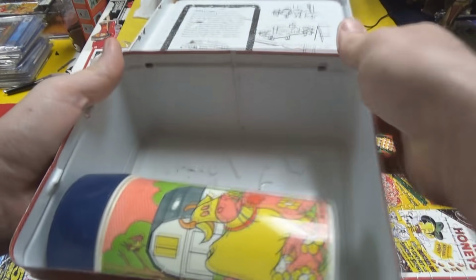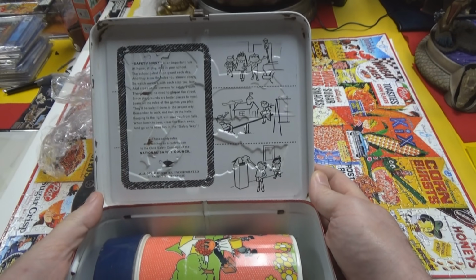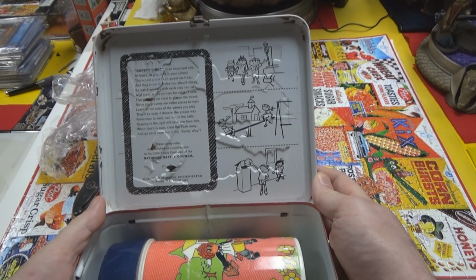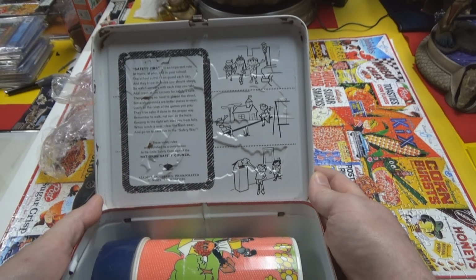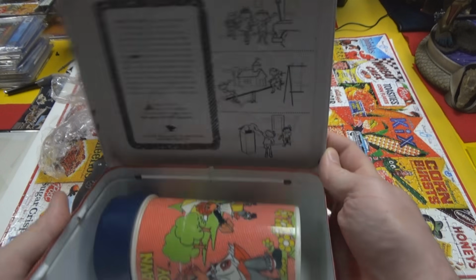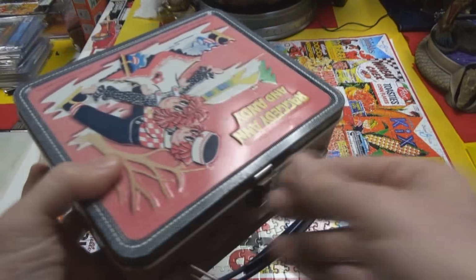Yeah, add that to your lunchbox collection. Oh, safety first. There's a National Safety Council thing in there. I used to go to them for classes. Oh yeah? Yeah, National Safety Council. They're still around.